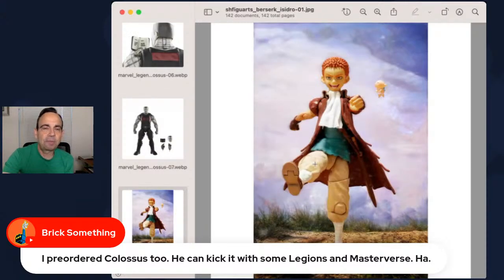And now, ladies and gentlemen, we're getting into a whole lot of stuff that I know nothing about, but I will tell you this. Something really went under the radar as far as I was concerned, and that is all things SH Figuarts. Tons of it was released, announced, up for pre-order, and I did not notice it until I was looking up figures to talk about.